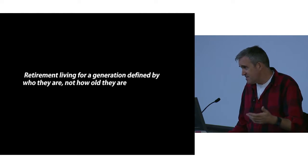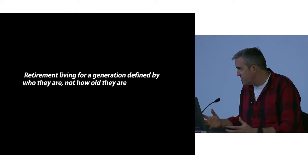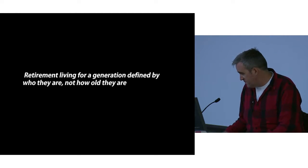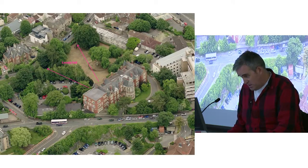So you think about, these are the mod generation, the baby boomers. What do they want? The urbanites as well. They don't want to go to stuffy old homes in the countryside. They want to live in Hampstead and Clifton and all these cool places, and they want to go surfing and cycling too. And there's nothing wrong with that. It's great. So this is the site.